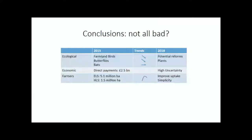So what are my conclusions? Well, ecologically, we've got a really big opportunity now for reform. We've got a really big opportunity for us to change these overall trends of species decline. And as I've suggested, this could include plants to be included in our new schemes. Economically, we're in a period of very high uncertainty. We don't know how much money the government is going to put into these new schemes. There's the possibility, as I mentioned before, of increased efficiency, but we can't guarantee that.